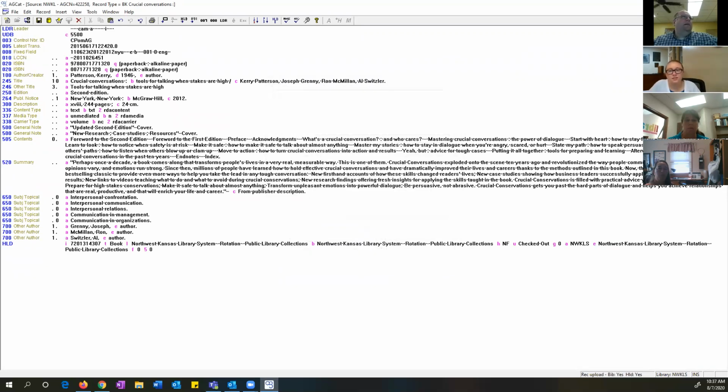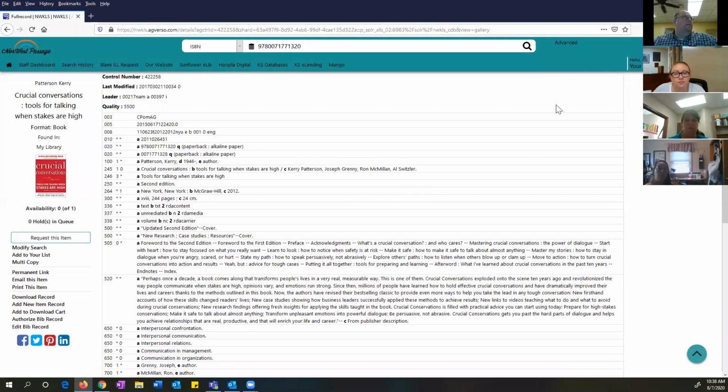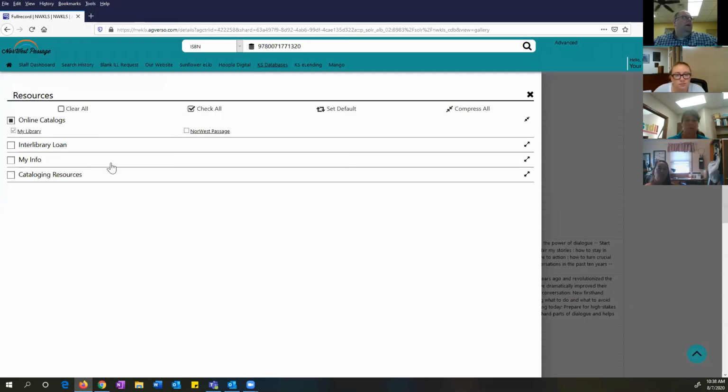The thing that we want to prevent is librarians coming in when they do a search and clicking cataloging resources, and then for you guys that are doing Northwest Passage, clicking this and then doing the search. Because what's going to happen is you're going to muddy the water. So we're recommending that you do your Northwest Passage search first, or your My Library search first. And then if you do not find a record that way, then you would go to the cataloging resources, click that, and then get everything else that you would then be looking for.